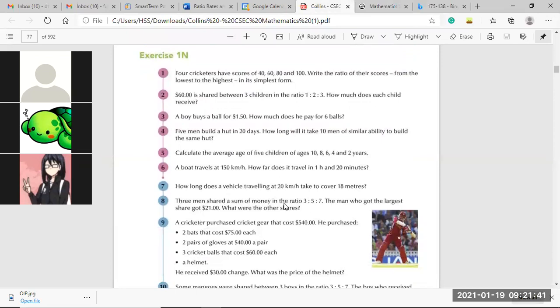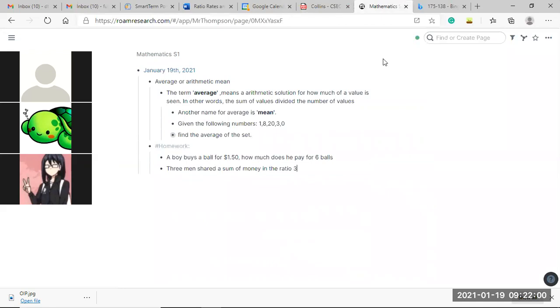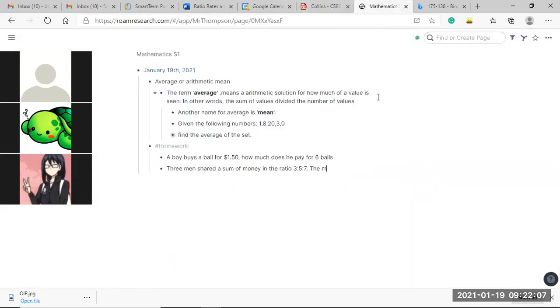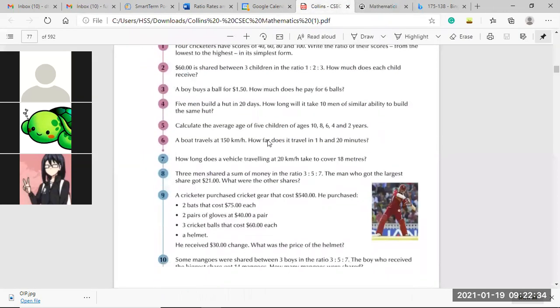Question 2. 3 men shared a sum of money in the ratio 3-5-7. The man who got the largest share got $21. What were the other shares? And then finally, just a little writing question.